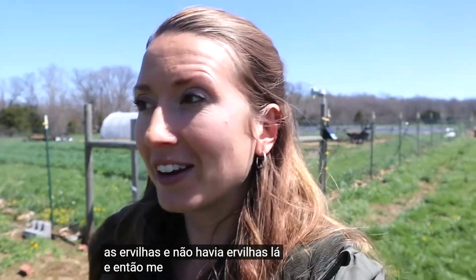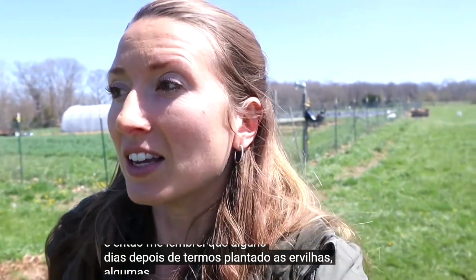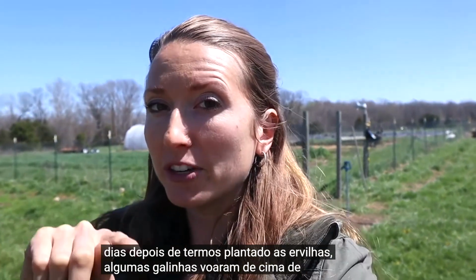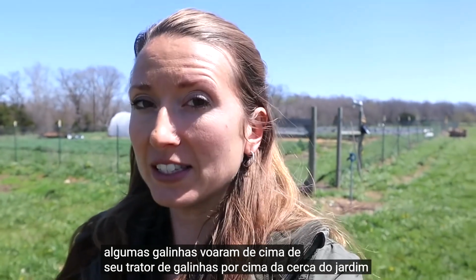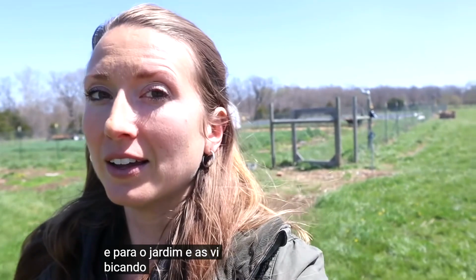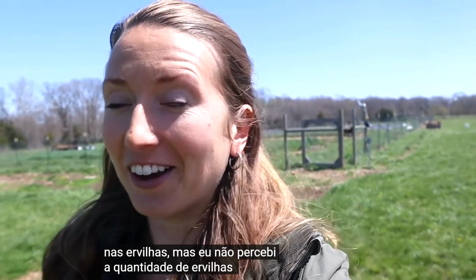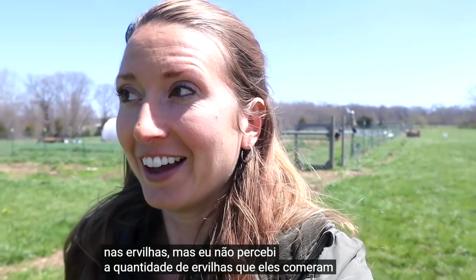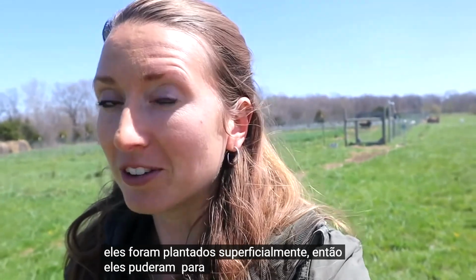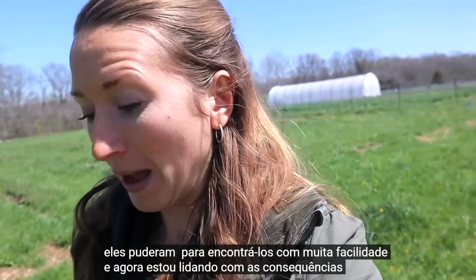And then I remembered that a couple of days after we had planted the peas, some chickens flew from the top of their chicken tractor over our garden fence and into the garden. And I saw them pecking at the peas, but I did not realize the extent of peas that they ate until right now. They were kind of shallowly planted, so they were able to find them very easily. And now I am dealing with the aftermath of that.